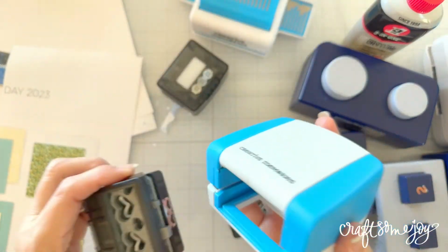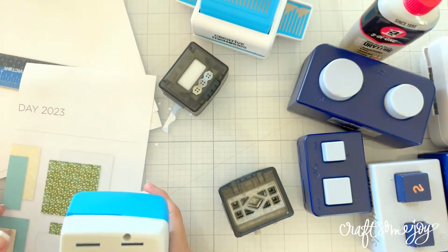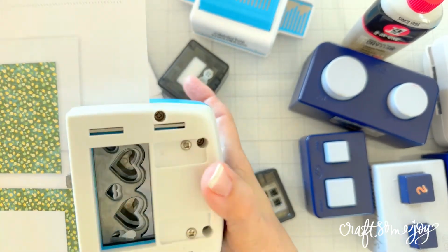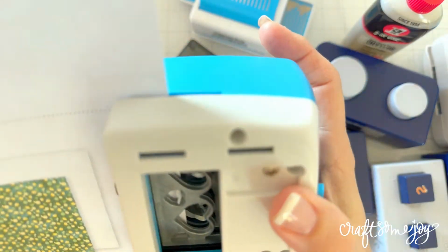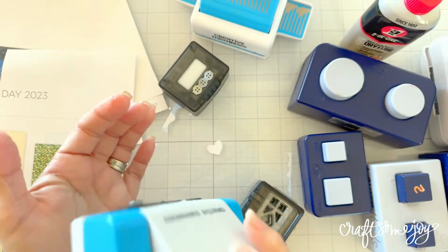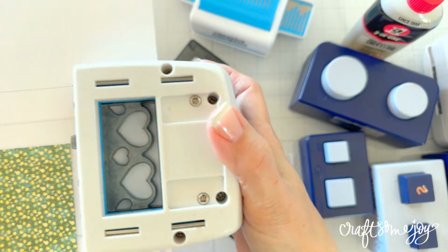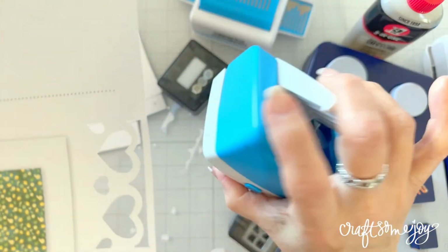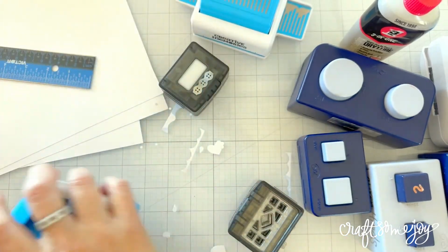This one is an edge punch. Okay, and so we're going to pop that in there and see how that only punched. Sorry, it didn't really. Let me do it again. Edge punch here. Whoops. I have a heart stuck in there. There it goes. Edge punch like that, so we can see, trying to get that right in there. Okay, so it's just punching the edge, and this little top piece will come off when you're done.